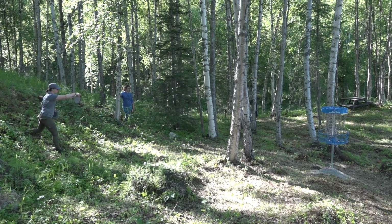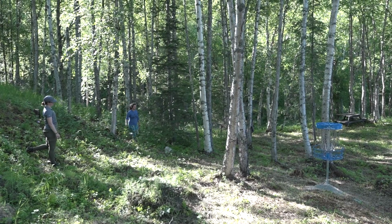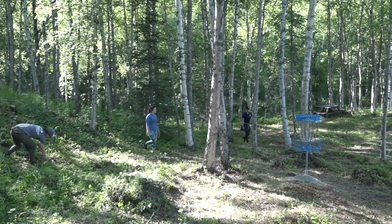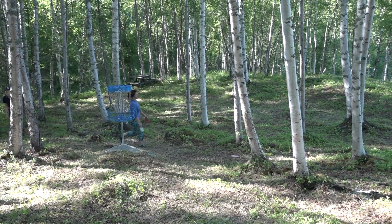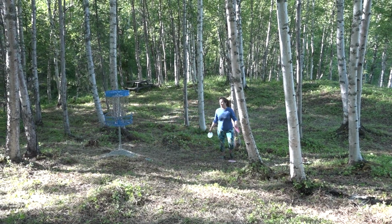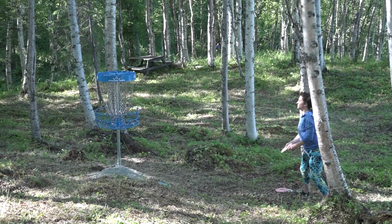It's me for my birdie. Just a little right again, you think? Or was that a good putt? I don't know. Looked like it might have been just a touch right. I couldn't tell if it kicked out the right or the left there. The right.